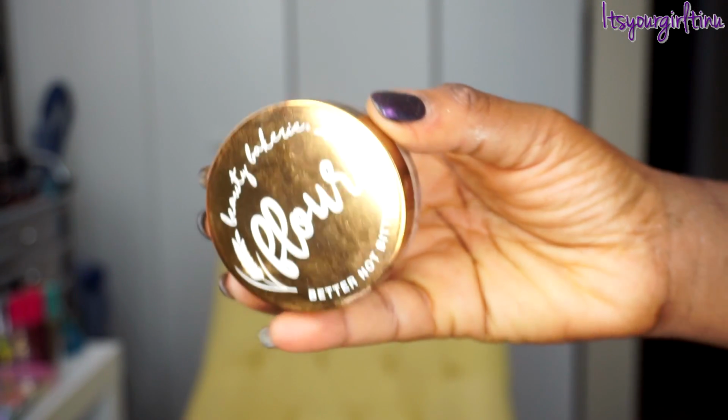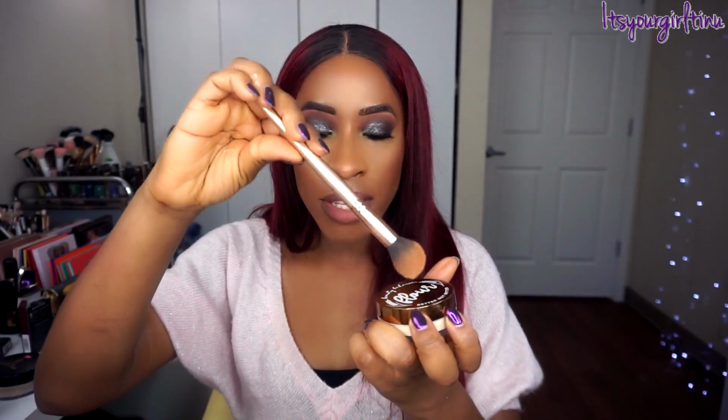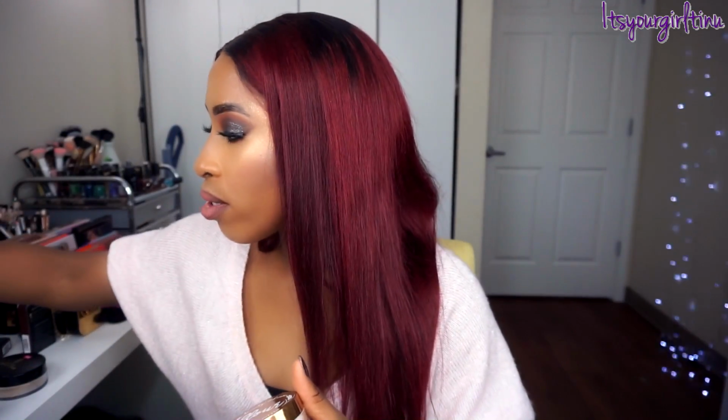I love this powder. It's a little pricey, of course we know that, but I did snag this on their sale and I love this as well. It's such a nice powder, but I don't like to bake. I can't do the baking method. I will look really crazy under the eyes. So I like to use this exact brush. It's a Morphe brush, and I dab into the powder and just set it, and it's awesome. It keeps my concealer from creasing and it lasts all day long.